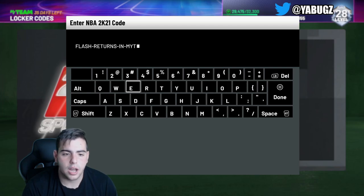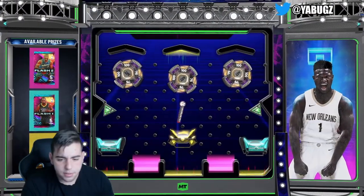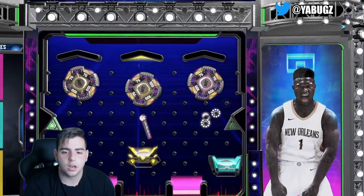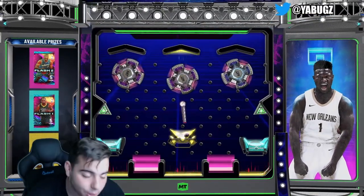It's probably nothing good. I mean, it should be good. Hopefully they didn't give us the cheesy token. Please. And they gave us the cheesy token, but it's in a good position. I'm trying to go for original own card. So here we go. Here is the locker code. Hopefully we get, of course. Hopefully you guys don't get the token.